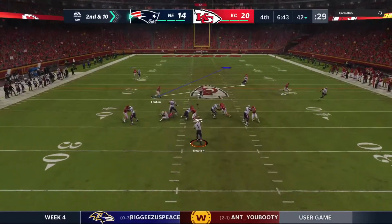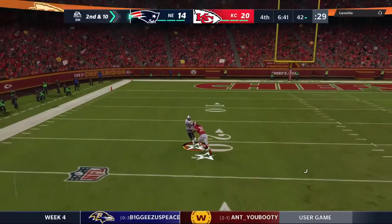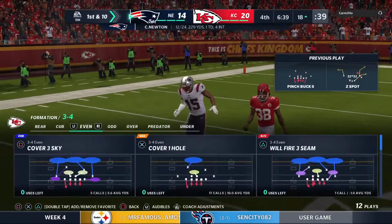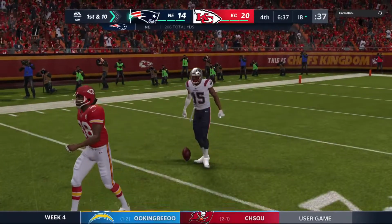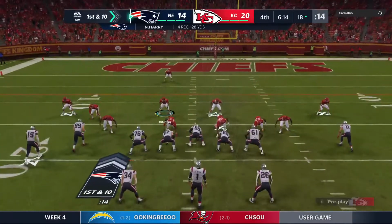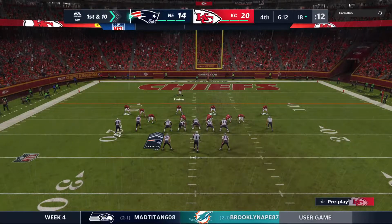Throwing again. Newton looking for Harry. He airs it out. And this is caught at the 20. And this will set them up nicely deep down in KC territory. It's a big play there for the Patriots. An even 40 yards.